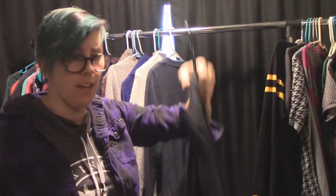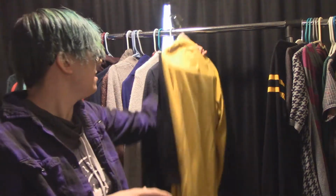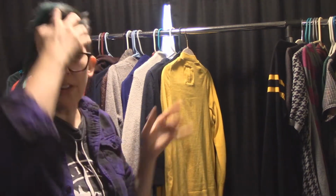I have my navy sweater that has been dubbed my Mr. Rogers sweater. I did switch out the buttons on this. I have just a plain black cardigan. I have a yellow one. So listen, I still get Hufflepuffy with it. Licensed stuff, it hurts my heart. Also, this sweater just doesn't fit very well. Out the door it goes.